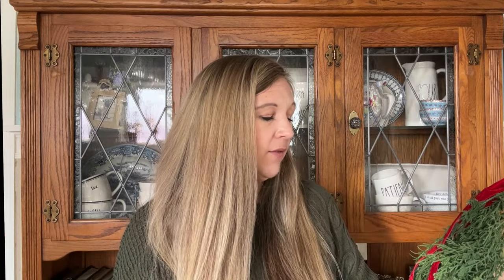I'm on the hunt for more actual garland swag like this. That's honestly the whole reason why I went to Walmart. It was not out yet. I'm hoping that it will be out when I go back in a couple of days, but I've been really loving this entire style this year, and I cannot wait to get this up in my staircase.